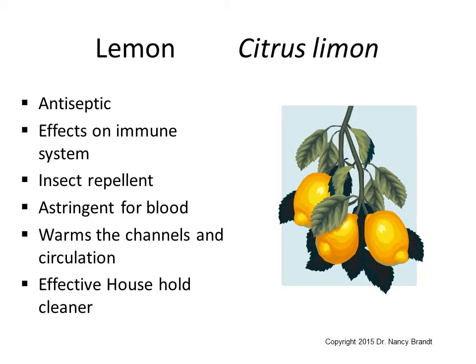Lemon. Again, we talked a little bit about how important it is that this is organic lemon. It's a very good, strong antiseptic, and a lot of our cleaning products to this day still smell like lemon, because that's how we started using cleaning. We would use the peels of lemon and make lemon water in order to clean.